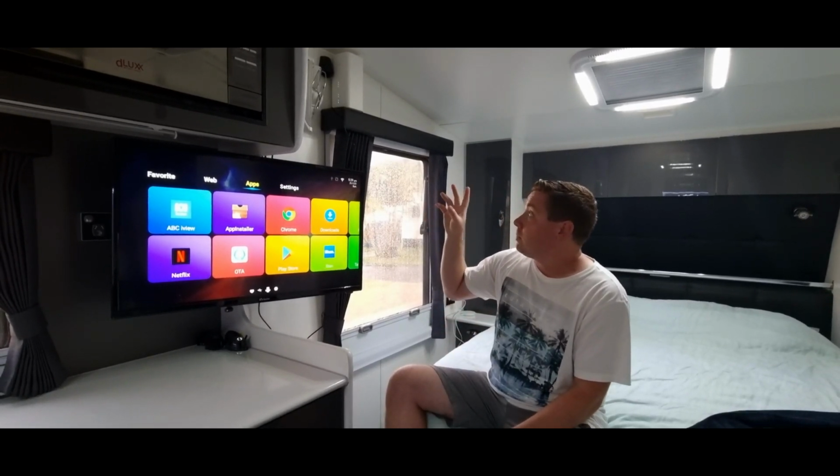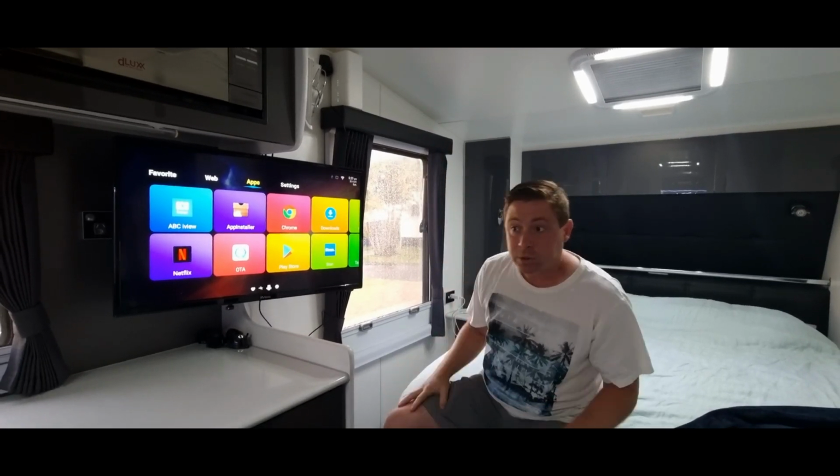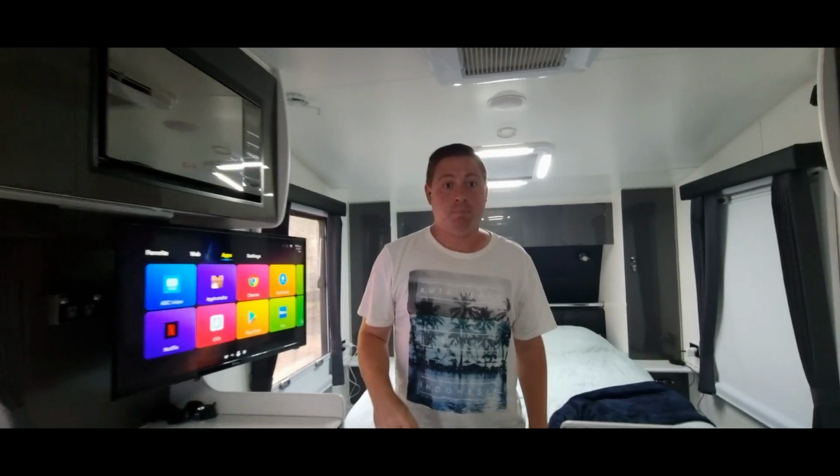From there, once the antenna's installed, like I said, I'll run into a bit more of that. I'll show you a couple of other options that we've put into the van.